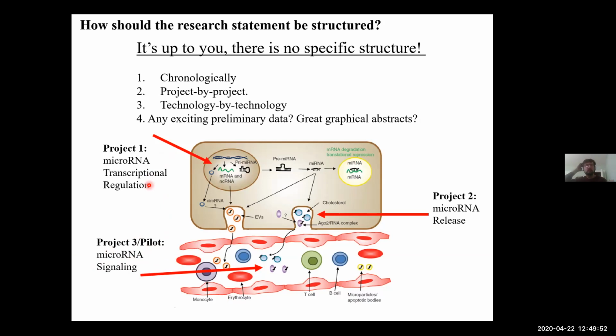So you can structure it around, this could be a project by project. This could be a picture of something you built and now you're doing a technology by technology. You could even do this chronologically. I started here in graduate school. This is my postdoctoral training. And now I'm ready to go into just this for my career. So again, you can play with that.